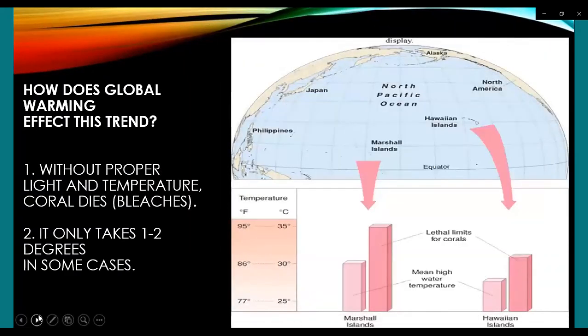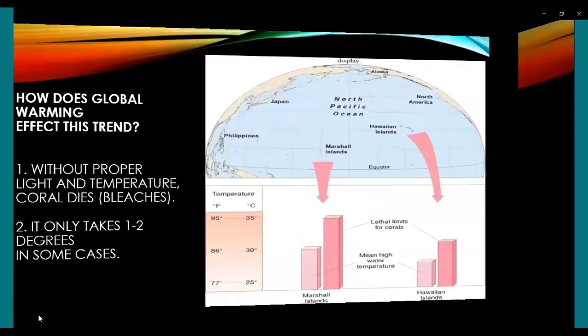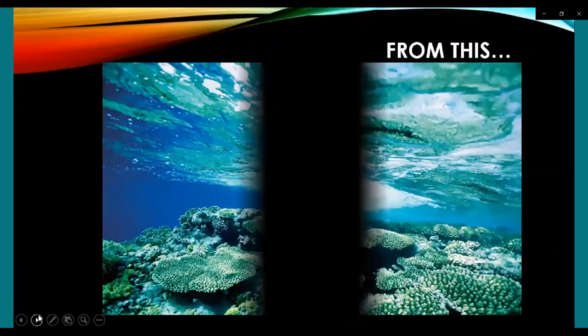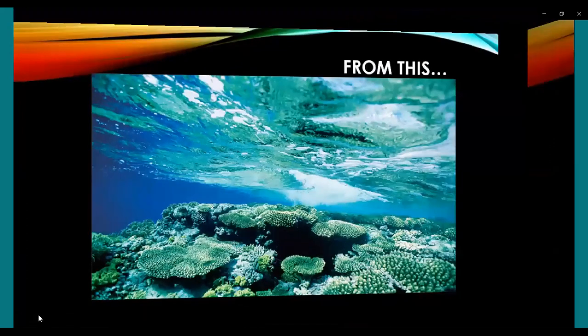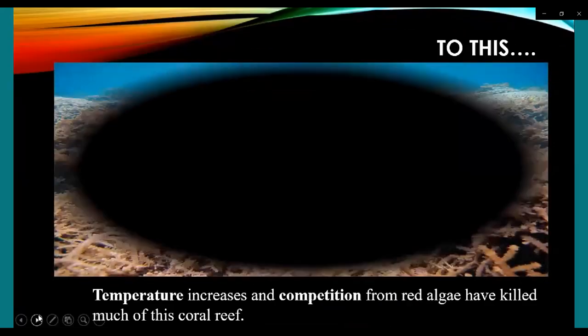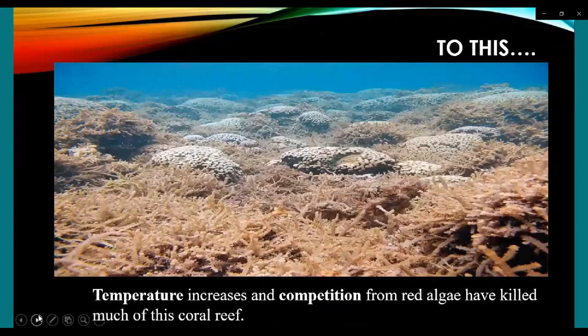How does global warming affect this trend? Without proper light and temperature, coral can die. It is called coral bleaching. It only takes 1 to 2 degrees in some cases to change the coral reef from this to this. You can see temperature increases and competition from red algae have killed much of this coral reef.